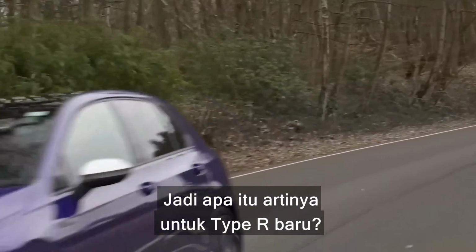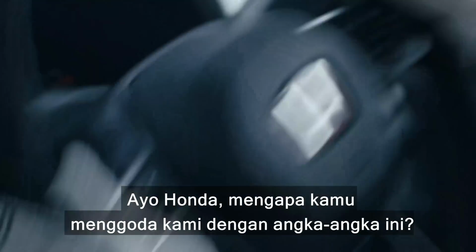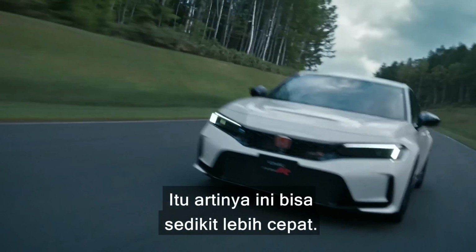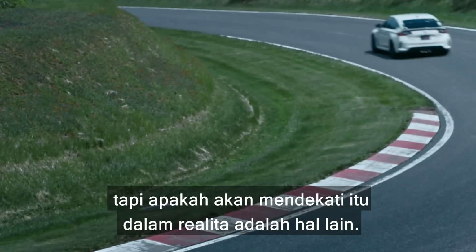So what does that mean for the new Type R? Well, Honda hasn't actually confirmed any official 0 to 60 mile an hour times yet. Now come on Honda, why are you teasing us with these numbers? It has said though that the new Type R will have a better power to weight ratio than the old model, so this should mean that it's a bit quicker. I'll predict that they'll quote a 0 to 60 time around 5.5 seconds, but whether you can get close to that in reality is another matter.